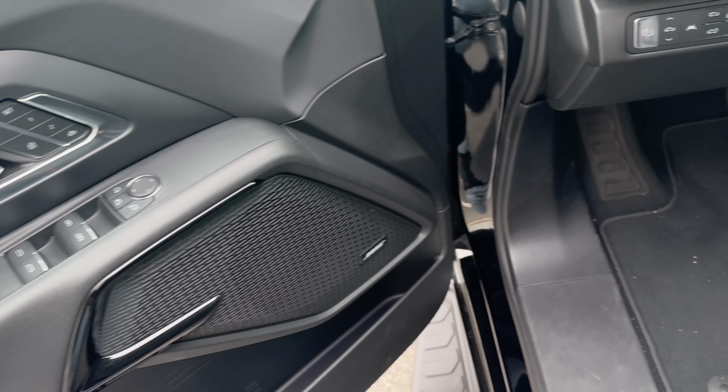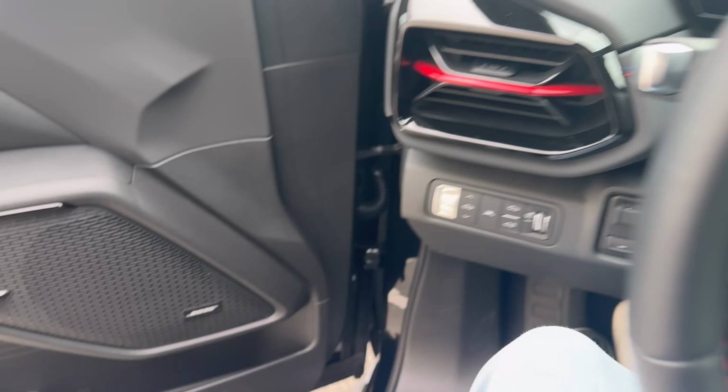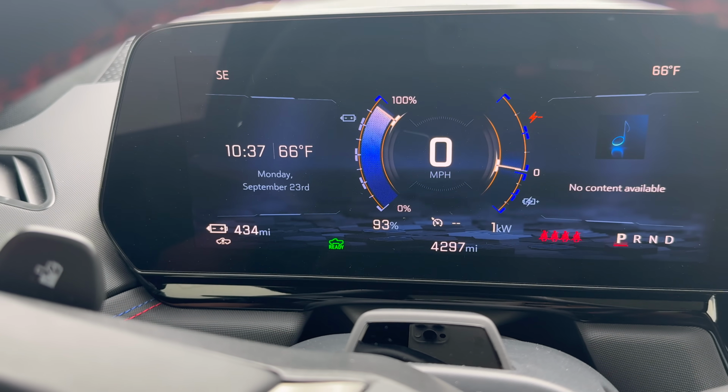Now, the next thing I really liked is storage. It is a full-size truck, so this isn't a surprise for anyone familiar with full-size trucks. But every time I get in one, I'm just a little bit blown away by how much there is. So let me just shut that up for a second. Actually, one more quick tidbit.